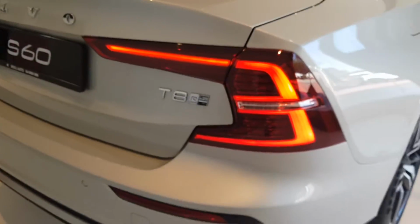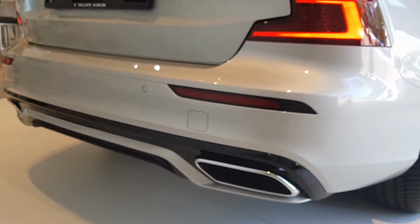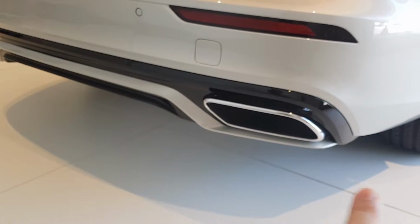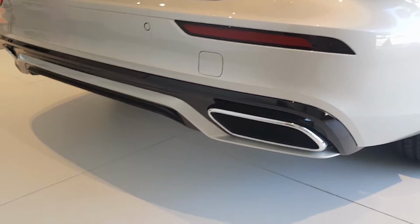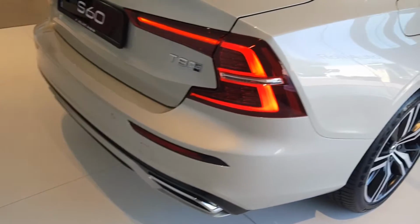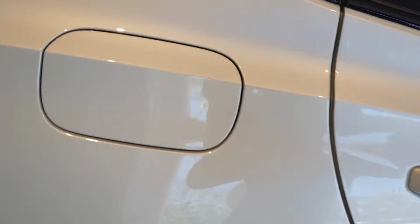I mean, from pictures, I do appreciate the design of the rear of the S60 R-design, but in real life, this body-colored fender here, I don't quite like it personally, but this is my personal opinion. Nonetheless, it's a very pretty car. And look at the lines. Let me close these doors. Look at the lines here.